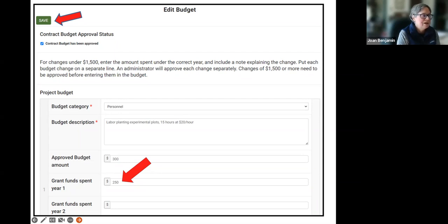When you enter changes to the budget like this, then up at the top, you'll see that there's an arrow at the top left where there's a save button that you can click on. Be sure to save. Whenever you make changes to the narrative or to the budget, be sure to click on save, or it will not save your information. So very important to always click on save.